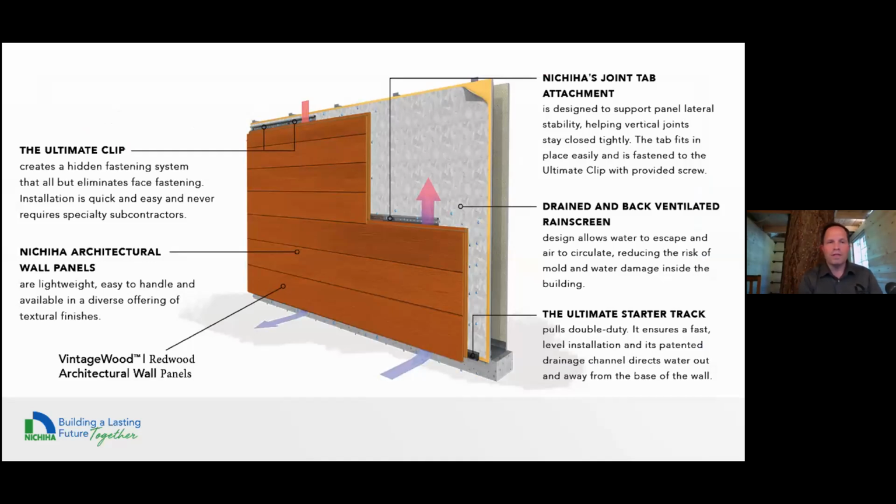This is a system we've been using since the mid-70s in Japan. It is basically a shiplapped edge panel product. And those shiplaps fit into a clip system. That clip is the attachment to the wall. So it's a hidden fastener attachment, but it's also the standoff for a drain and back-ventilated rain screen system. The importance of that, from a building science standpoint, is pretty powerful. And folks should be looking at rain screen because it's so readily available now in terms of the technology, whether it's strapping or a system like this, or even a much more robust system.